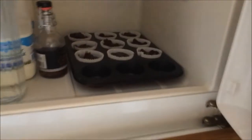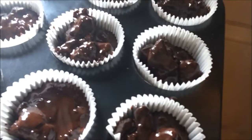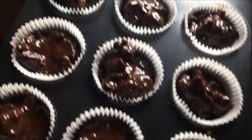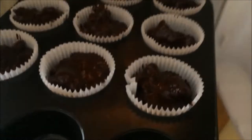They're all done. We put them in little muffin cases in the fridge. It's very dark, so you can't really see, but yeah, they look cute. Look at them. Yummy. Now they have to go in and chill.